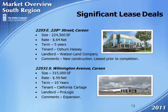Also in Carson, Prologis completed a 10-year lease of a 315,000 square foot building, highly functional, older building with a large yard, a lot of doors, for 59 cents net, and that was an expansion.